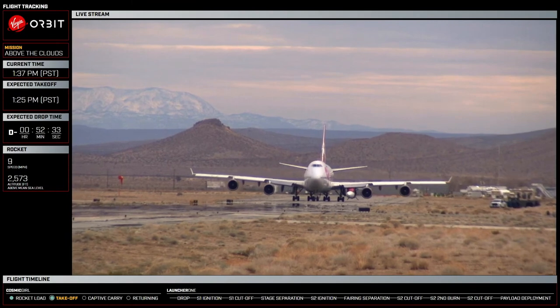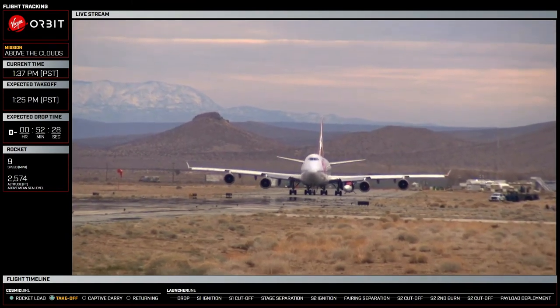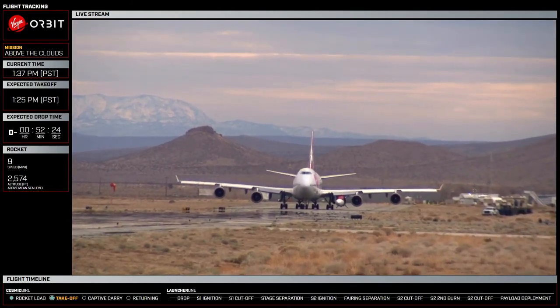And as you can see now, Cosmic Girl is taxiing towards the runway. Her engines are all warmed up and ready to go, so we should be wheels up in no time. Yeah, again, very, very exciting.